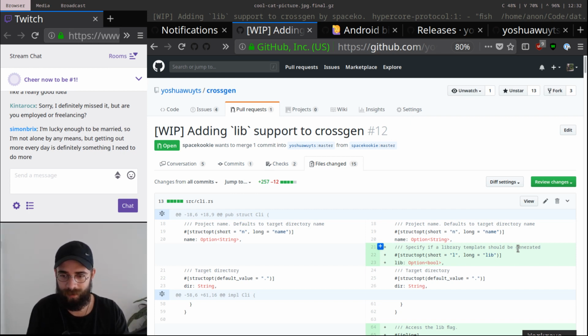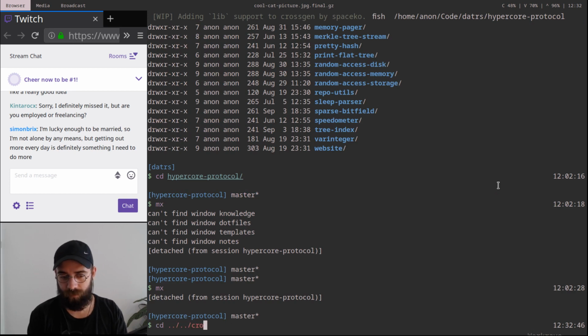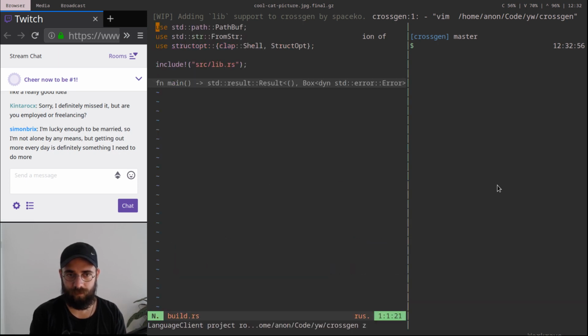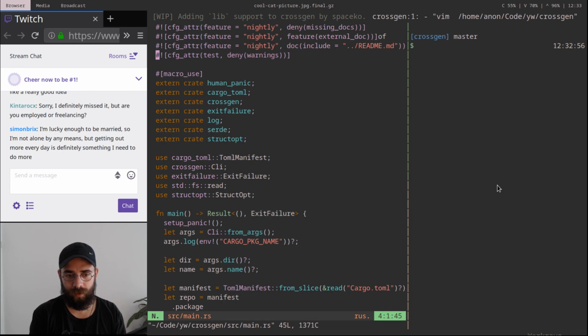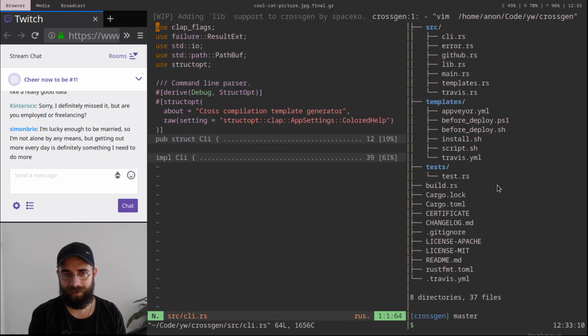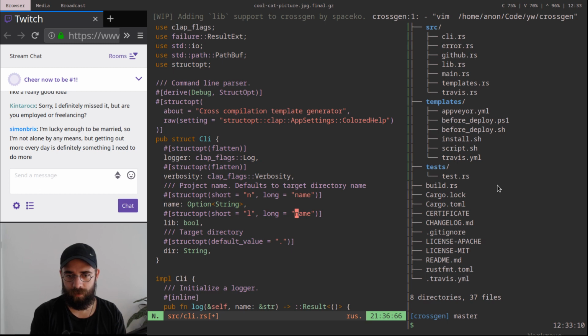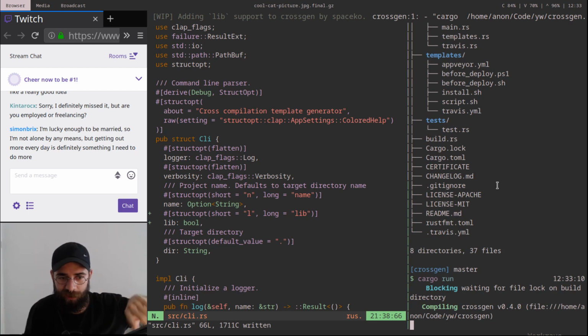All right. So we go to cross gen, let me get here. Right, build. Actually, lib bin. No, main. No, damn it. CLI? There we go. Then what we can say here is lib bool. Now cargo run. It's going to recompile, it's going to redo this file because it's changed.